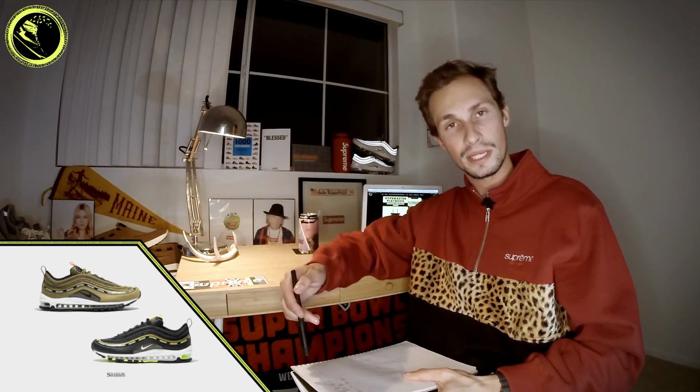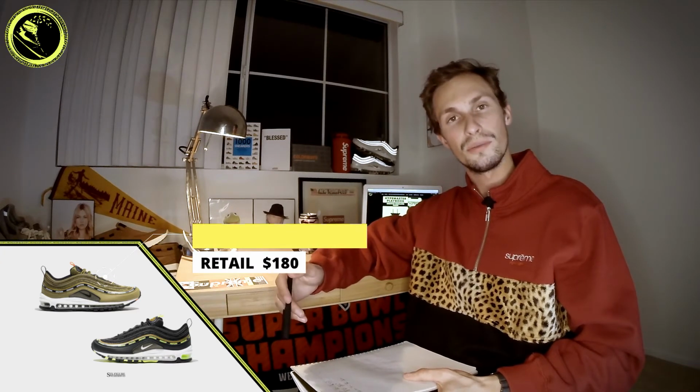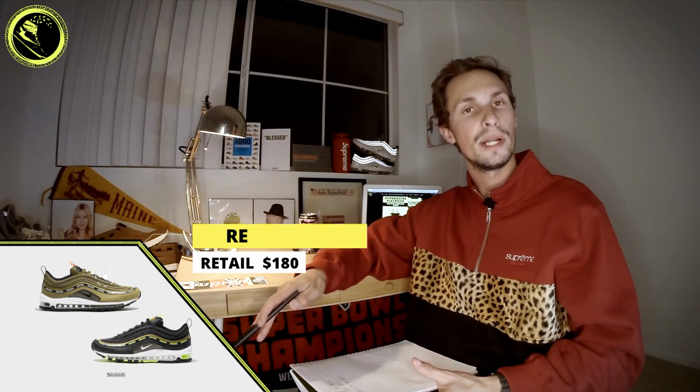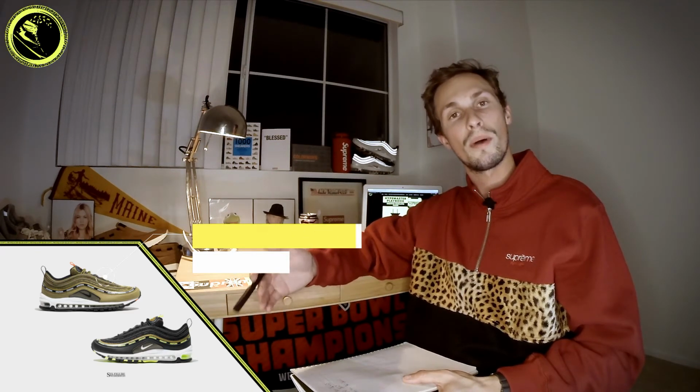Lastly, a shoe that we just got word on recently, the Undefeated Nike Air Max 97. These will be available in two colorways, the Black and Volt and the Militia Green. These will be featured on Undefeated's website December 29th. Retail will be $180 each. Resale will be somewhere around $350. If we were to guess, the Militia Green will be the more popular color.